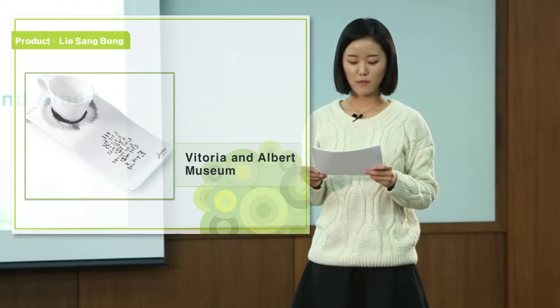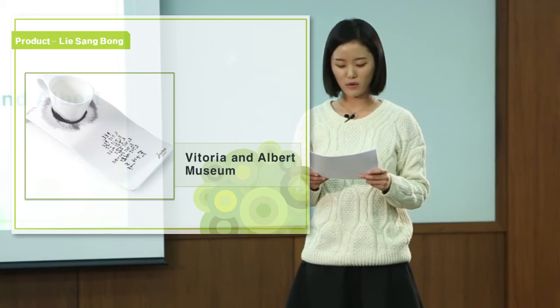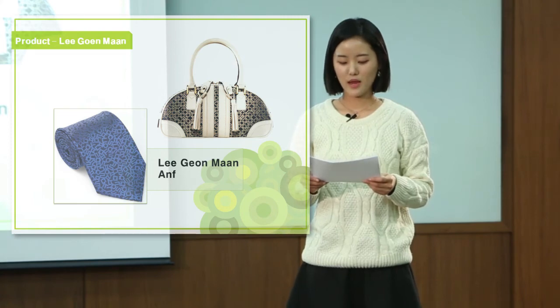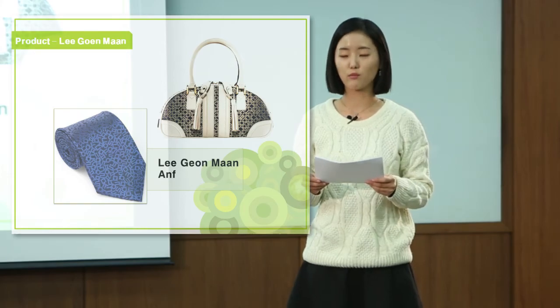These are potteries made by designer Lee Sang-bong. The words printed on the potteries are from the poems Sky, Wind, Star, and Poem written by Yoon Dong-ju. Surprisingly, these potteries are to be displayed permanently in the Victoria and Albert Museum in London. Here are remarkable examples as well. It is very impressive when we see the Hangul monogram engrafted on the design product. These are all made by designer Lee Gun-man.